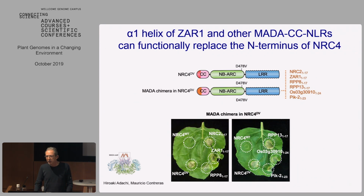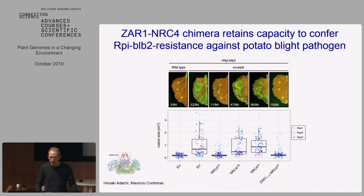Another experiment that was quite evident is to do some domain swapping. So we essentially swapped the N-terminus of NRC4 with the N-terminus of ZAR1 and various other MADA-type NLRs, including some from rice, which are fairly, again, distant. And in every case, we could maintain the functionality of the NRC4 after doing this kind of swaps. And we also wanted to look beyond the hypersensitive cell death readout. We wanted to look at resistance. So we did also an experiment with the potato blight pathogen. And this is maybe an interesting one. If you make a ZAR1 and NRC4 chimera, again, swapping only the alpha helix, then that still is functionally conferring resistance to this pathogen. It's as functional as the wild-type sequence.